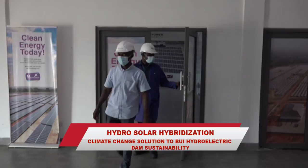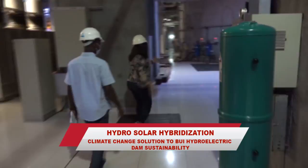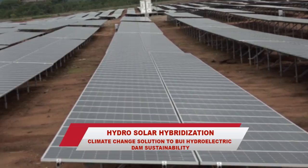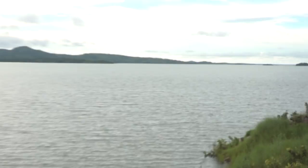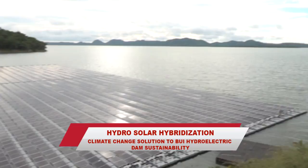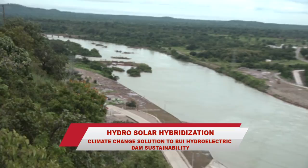Goal 7 of the Sustainable Development Goals, which calls for affordable and clean energy, urges nations to ensure access to affordable, reliable, sustainable, and modern energy for all. The goal advocates implementation of new energy solutions to counter climate change, which is one of the biggest threats to our own survival. The tributaries may be drying up as a result of drought, but the Bui Power Authority says it has found a solution to continue to be in business if the rainfall patterns fail. And this is renewable energy, hydro-solar hybridization. This is described in climate change circles as climate change adaptation interventions.